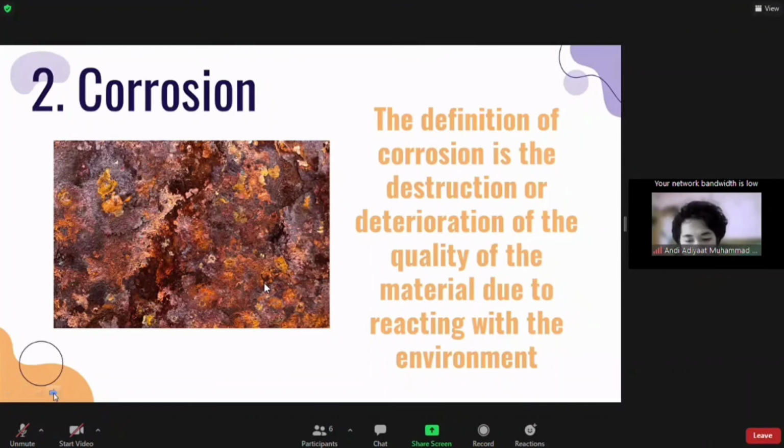Corrosion prevention. One, make sure the metal does not come in direct contact with outside air. Two, if point 1 is difficult, another way is electroplating, which electrochemically coats the metal surface. The metal surface to be protected acts as a cathode, while the coating acts as an anode, which prevents corrosion by preventing the formation of electrochemical cells.